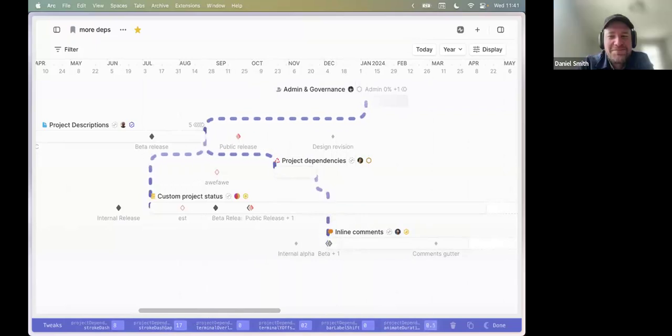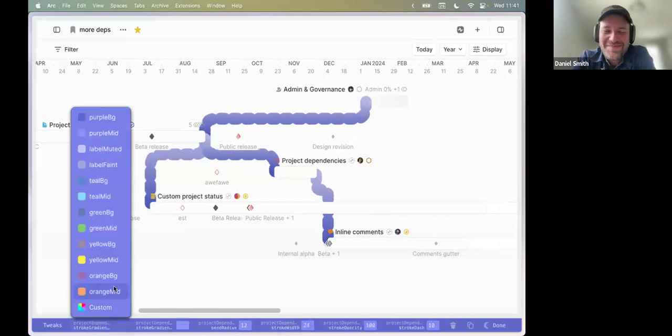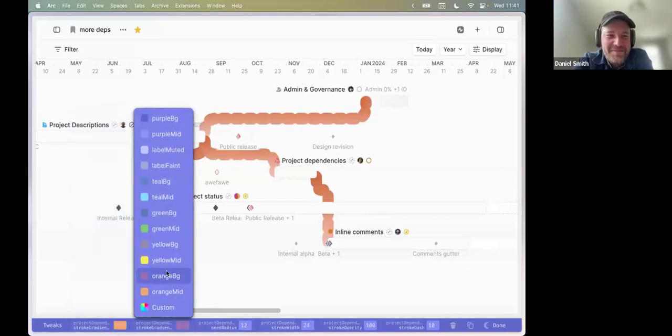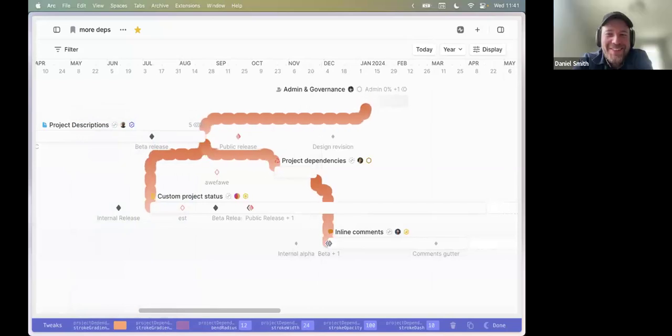So now I'm going to show you how the sausage is made, literally, right? You can see these things that look like little sausages. And then I can change the color as well. So yeah, now you see how the sausage is made. You can get as crazy as you want.